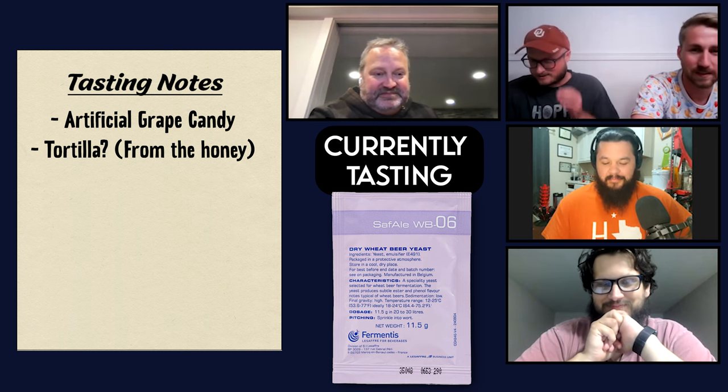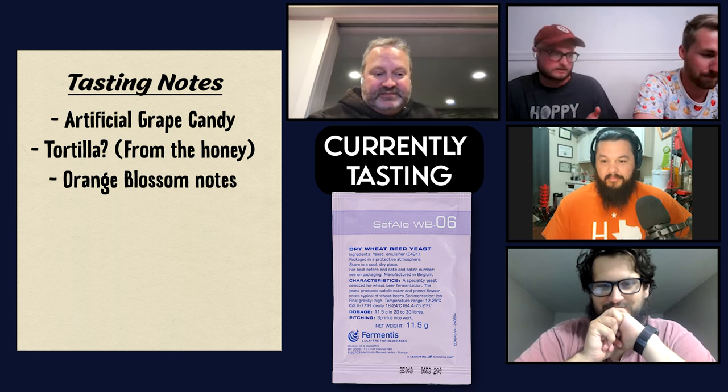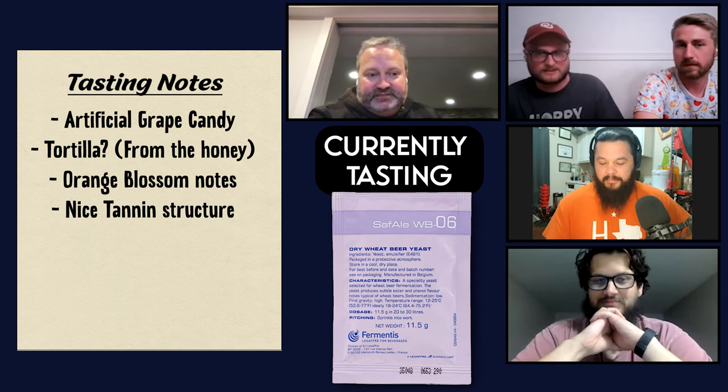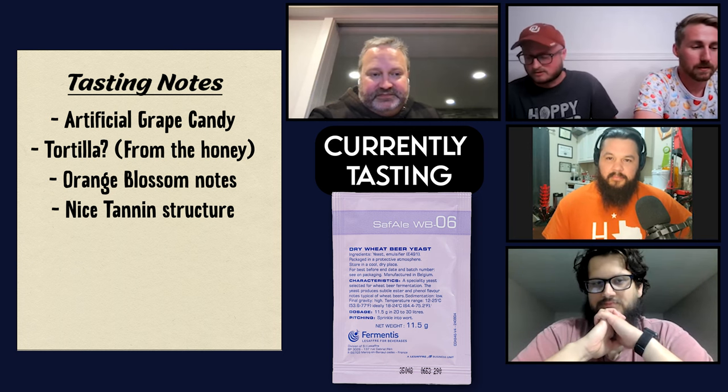For the aromas, I wrote that I'm picking up big orange blossom characters. When I smelled it, it almost smells like fake orange. Like it's such a strong character. It is very sweet for something that's allegedly dry. Curious what the hydrometer would say about that. I like the tannin profile on it too. I think it hangs around just long enough. I enjoyed this one.